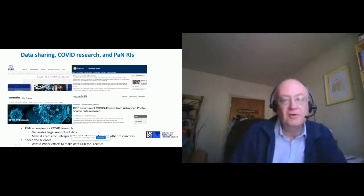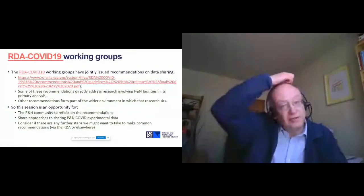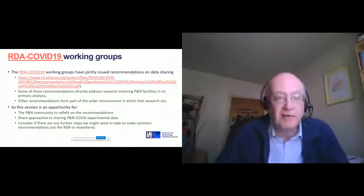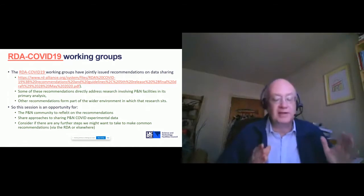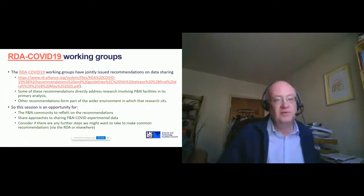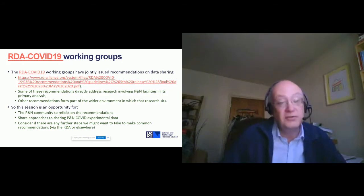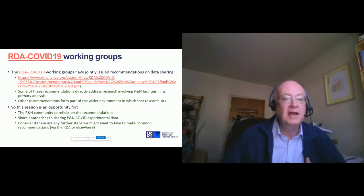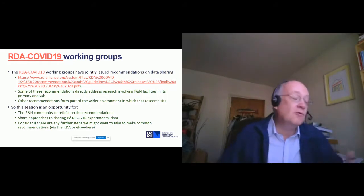In an RDA context, the RDA COVID-19 working groups got set up last year to look at making joint recommendations on data sharing, and this is a link to their report that came out last year, a very extensive report with lots of recommendations. Some of the recommendations directly address the research that involves photon neutron facilities, and others are part of the wider environment in which our research sits. So this session, I felt, was an opportunity to reflect on those recommendations, share approaches to photon neutron COVID experimental data, and consider if there are any further steps we might want to take to make common recommendations via the RDA or possibly elsewhere in projects.